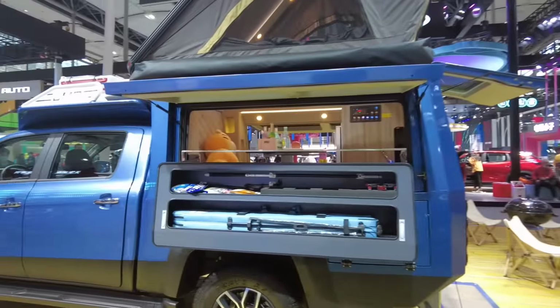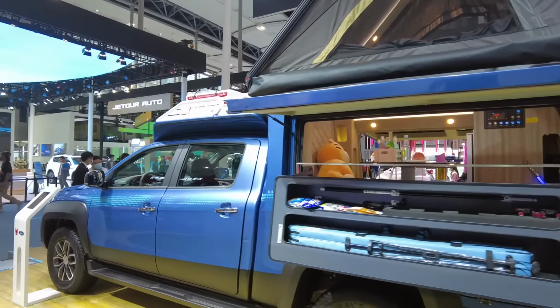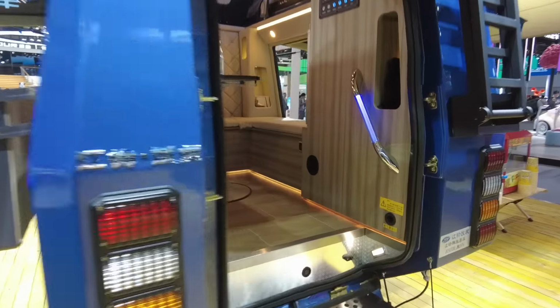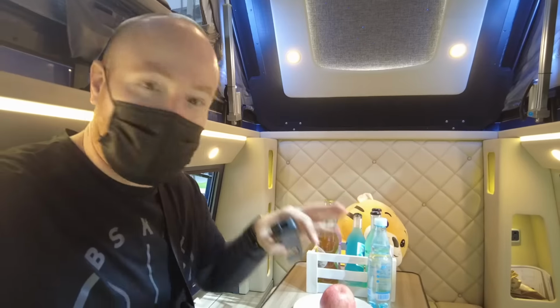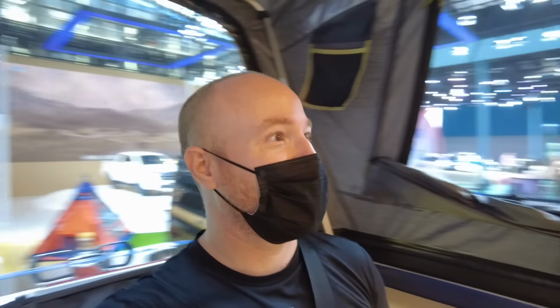Now they have a camping one. Look at that. Wow. Are you serious? This folds down, I think, into a bed. And you can, I mean, you can stand up in here. How cool is this?